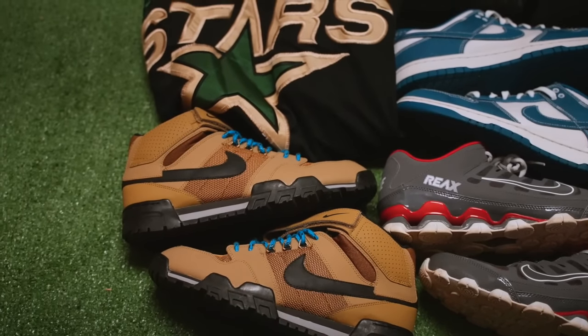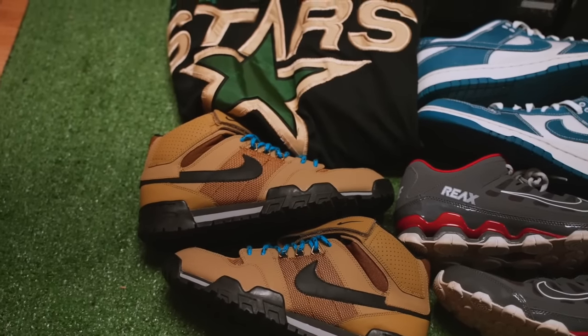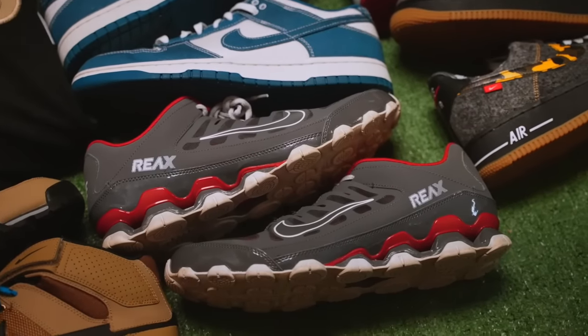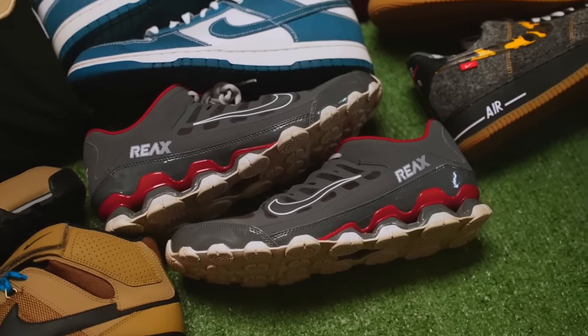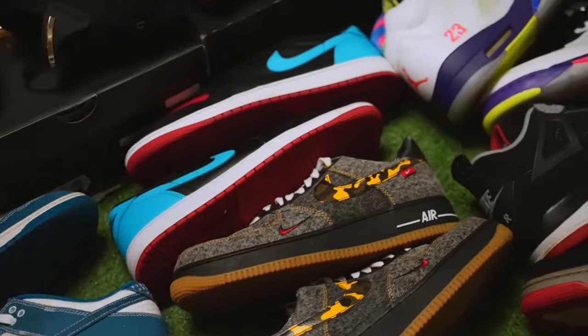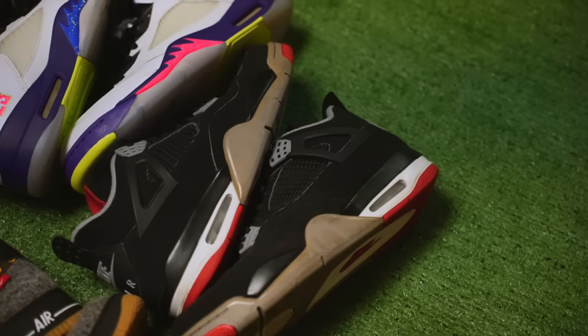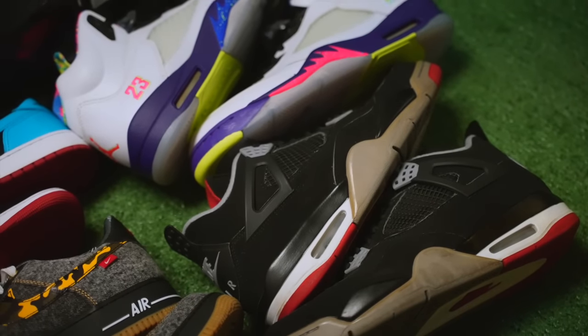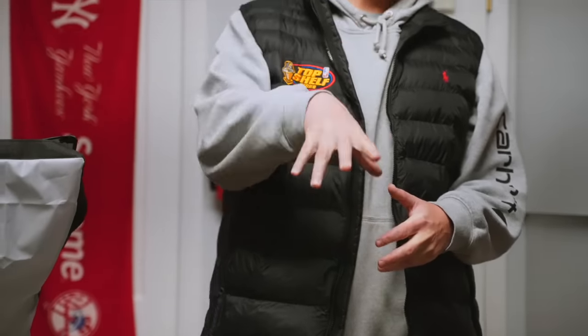I believe the original ACG boots from the 90s are re-releasing next year, so that's really dope. I'm really anticipating that. Never knew there was a Reacts before the React, so that's kind of unique. I've never seen that model before. They're actually pretty decent looking, and the Bred 4s, love seeing those go, cooked, used, and new, so glad to see those go out. One of my favorite silhouettes ever, so shout out to whoever bought those. We're gonna pack up this stuff ASAP, get it shipped out, because we got a big day today.